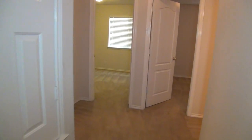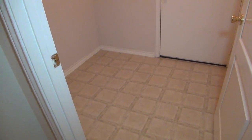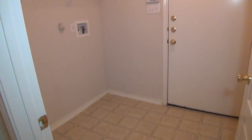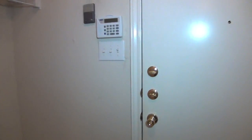Let's go over to the left where we have the secondary bedrooms. I always call the master bedroom number one, so when we get to the next bedroom, we're going to call that bedroom number two. Before I get there, let's do the washer dryer connection area here, this utility room. And I typically don't show the garage, but in this case I will, because there's a couple of features I did want to point out.